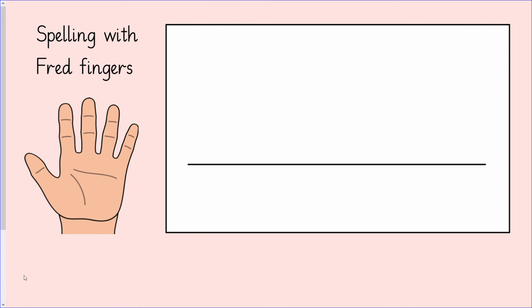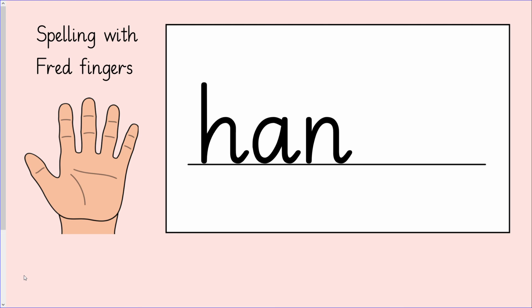Let's see how you got on. Hand. Hand, h, a. Hand, h, a, n. Hand. There is one more sound at the end. Hand, h, a, n, d. If you've got all four sounds, give yourselves a very big tick.